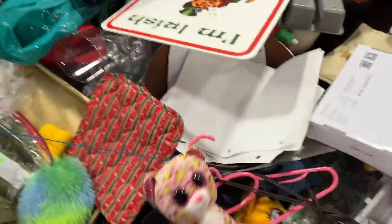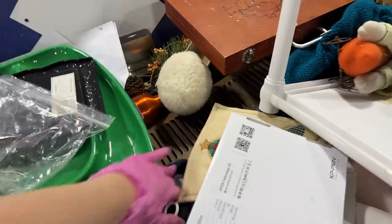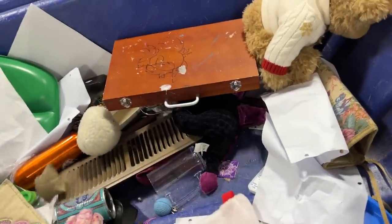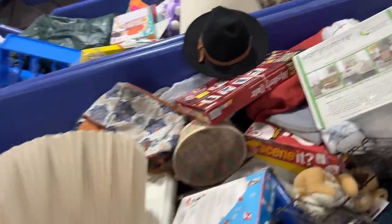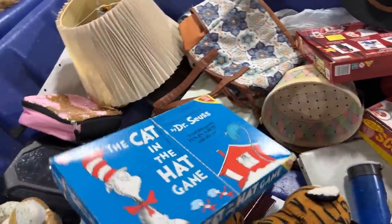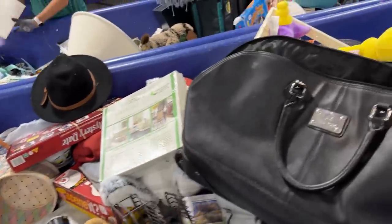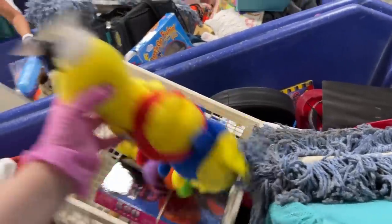Okay, let's see. More Beanie Boos. I'm Irish. And you? What's your superpower? They're going to be taking this bin away in a minute, so I thought I'd just have a quick peek. Little stuffies. Okay. Oh, Cat in the Hat game. Okay. Oh. You know, I like this.